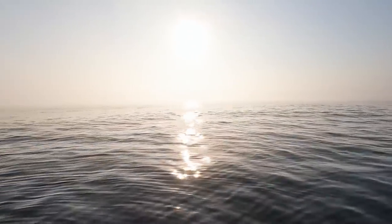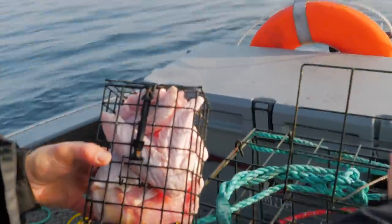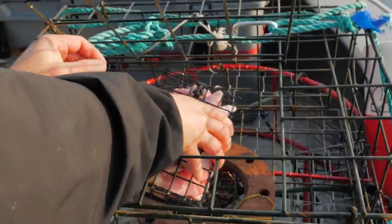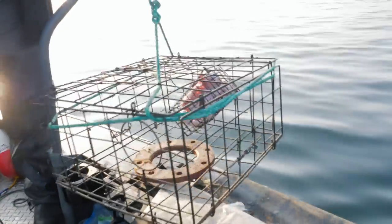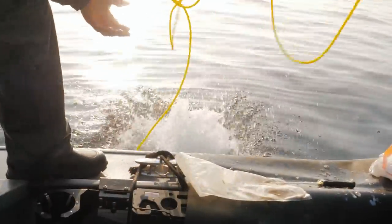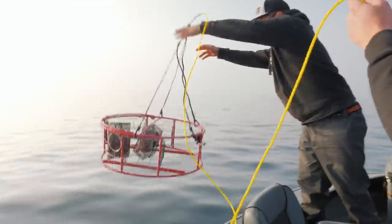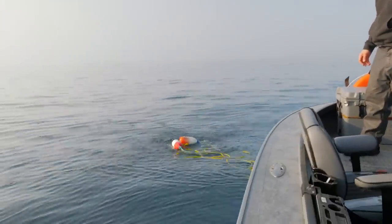It's gonna be an amazing day today, guys. Beautiful weather. These guys are gonna be eating good today. We should have a lot of crab action. All right, one more in. Down, down, down we go, buddy. In the water. There we go.